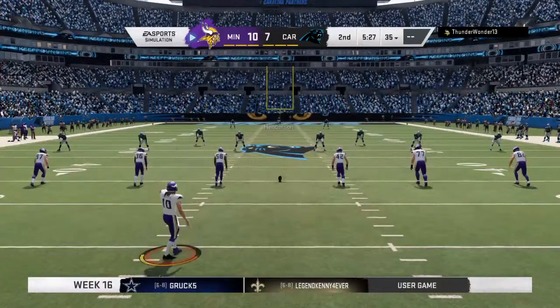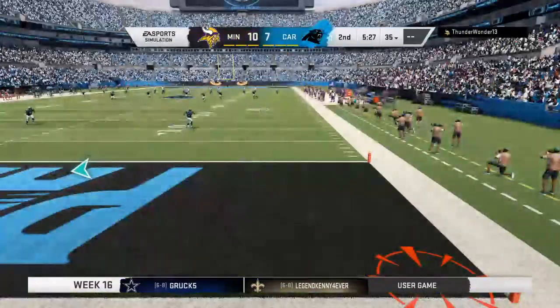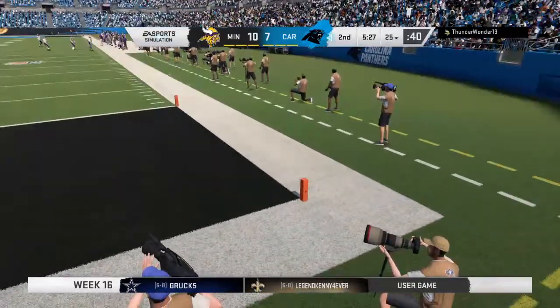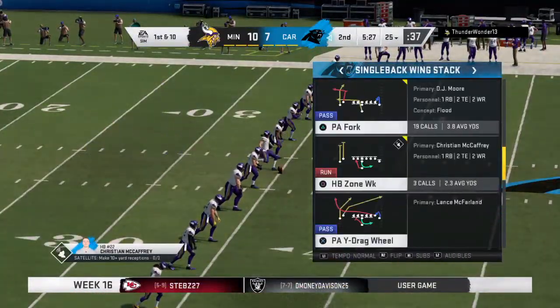Now, things were a little leaky in the beginning on that drive, weren't they? But how about the front 7? As they got closer to the goal line, things stiffened a little bit, forced the field goal. And that'll carry over the back line of the end zone for a touchback.